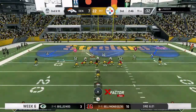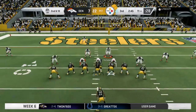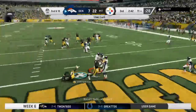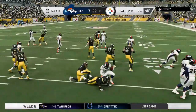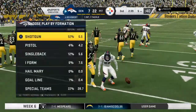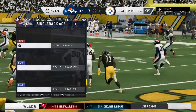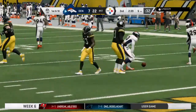So now 2nd and 10 after the incompletion on first down. And he's going to be intercepted a 3rd time. Picked off by the linebacker, Joe Schobert. And they'll have the football, but deep in their own territory as he's brought down at the 5. Certainly not what he was hoping for, Charles. That's now 3 interceptions in this ball game.